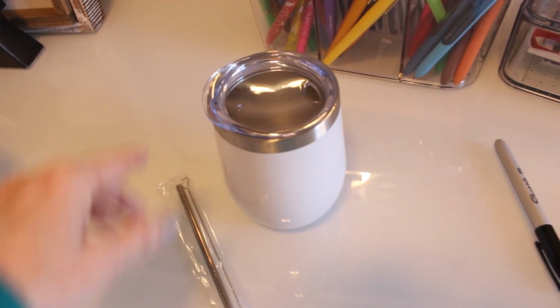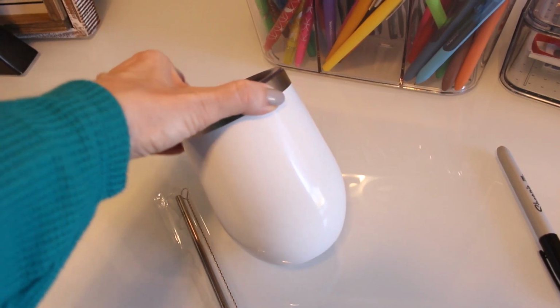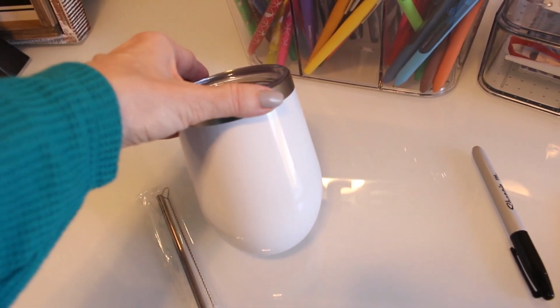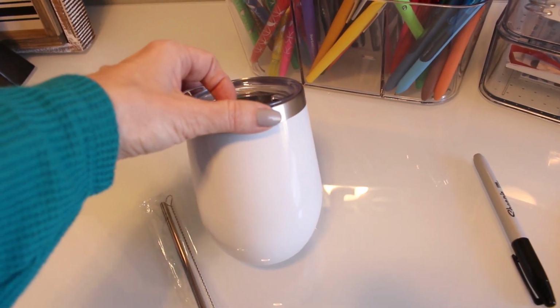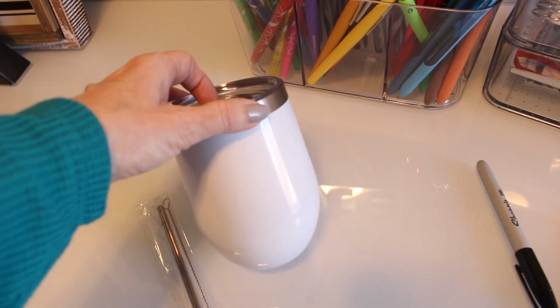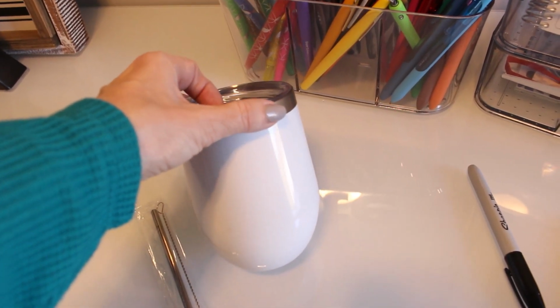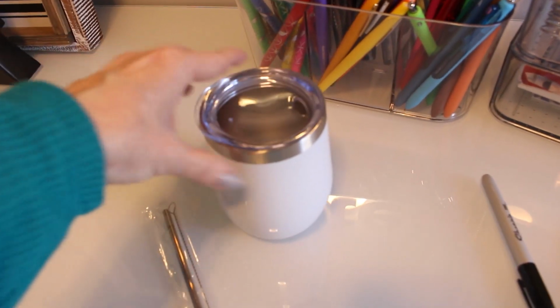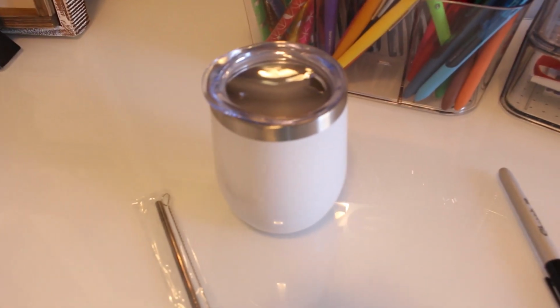So I'm going to get out my Cricut and I'm going to try to duplicate that same message on these cups. I'm just going to say something like, this is my Hallmark movie watching cup, with a little red truck on there and names on the back. So I will show you what they look like when I have them all done.